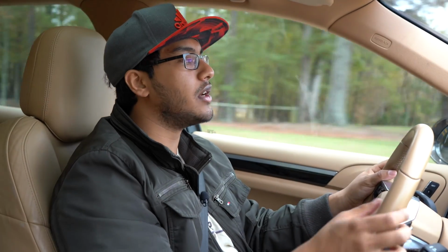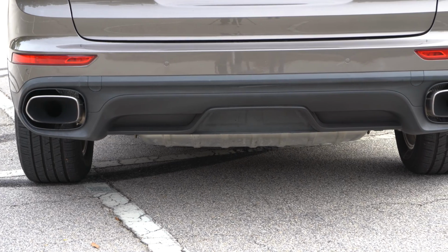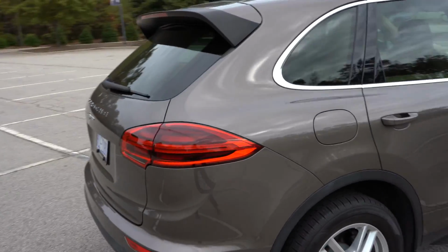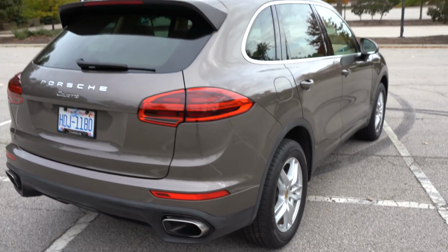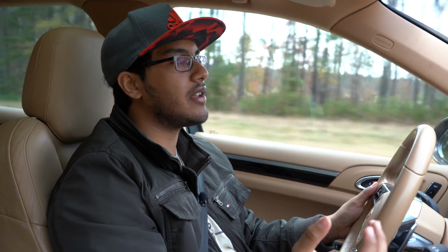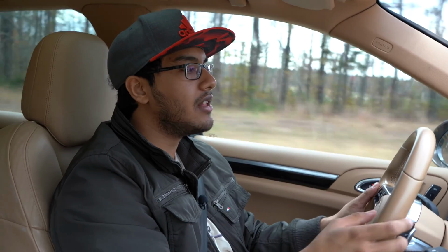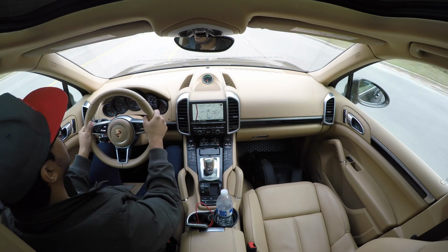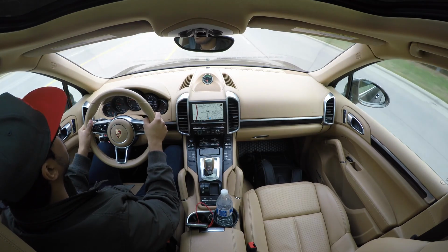And actually, it sounds pretty good too. It's a V6, no 4-cylinder nonsense going on here. It's a legitimate V6, so it actually sounds pretty aggressive. I actually had to check under the hood just to make sure it doesn't have some kind of modified intake, because the tone really does come through the cabin, and I really like that. It's an aggressive feeling vehicle in terms of the acceleration and all that.